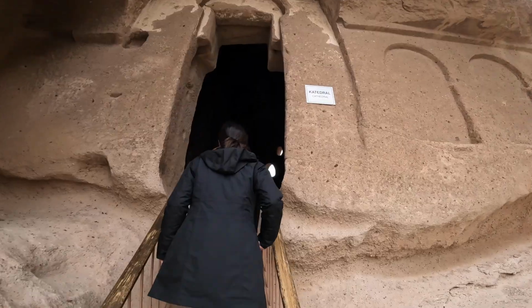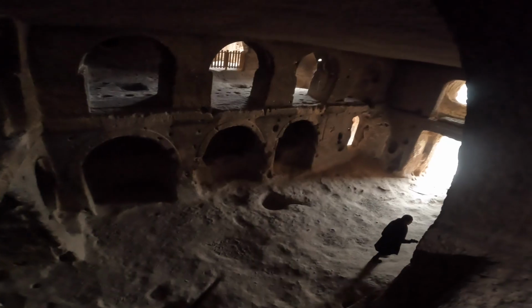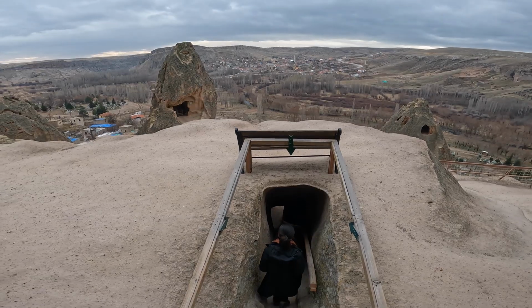This place is just incredible here. It's a multi-level Byzantine settlement built in the 900s, and I have no idea how they could build something like this. This is just amazing.